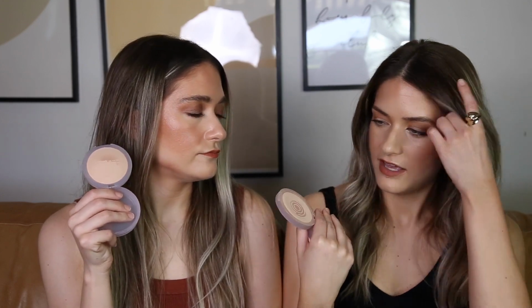Okay, we have two face powders that are talc-free. I would say our favorite is the Kosas Cloud Set powder. I use it every day. This is the shade Feathery. This is my second one. As you can see, it's almost gone, so I have another powder that I bought to replace it because this was sold out forever.